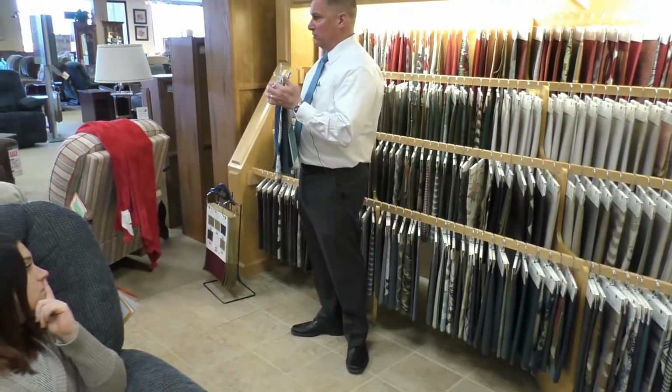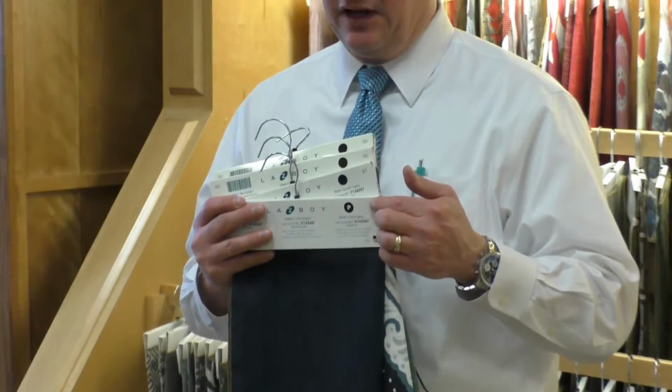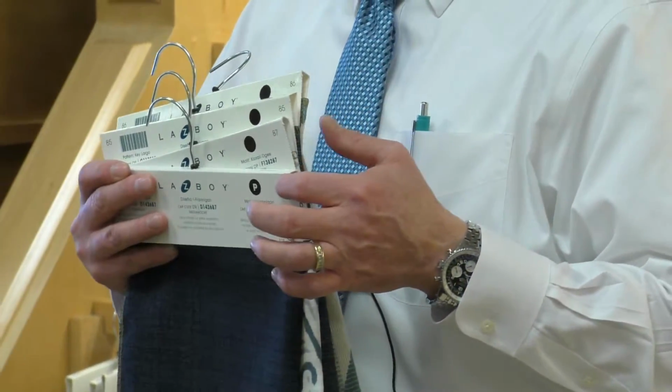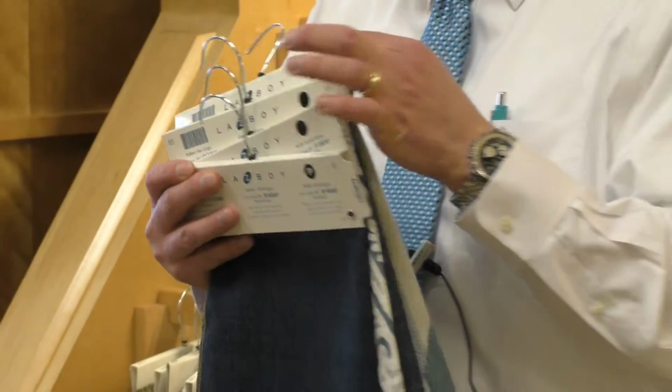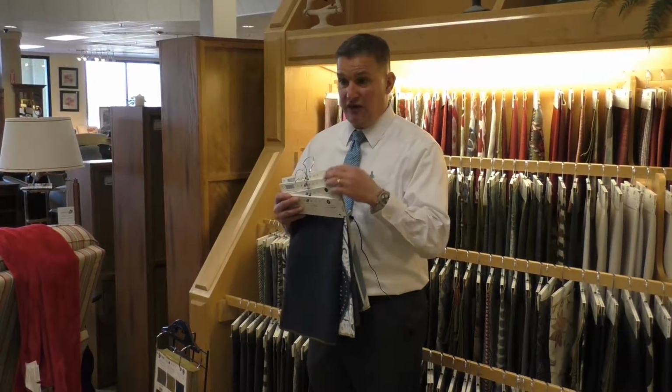All of our fabrics on your design tower here have either a black dot or a black dot with the letter P in the middle of it. That P stands for performance fabrics. So all black dots are heavy-duty rated fabrics. There are 10 different tests these fabrics go through.